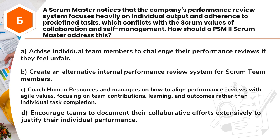A. Advise individual team members to challenge their performance reviews if they feel unfair. B. Create an alternative internal performance review system for Scrum team members. C. Coach human resources and managers on how to align performance reviews with Agile values, focusing on team contributions, learning, and outcomes rather than individual task completion. D. Encourage teams to document their collaborative efforts extensively to justify their individual performance.